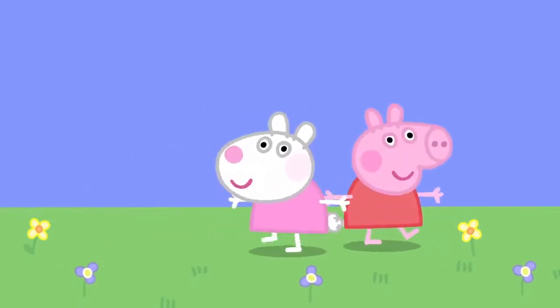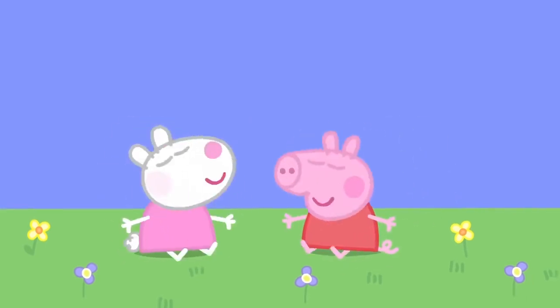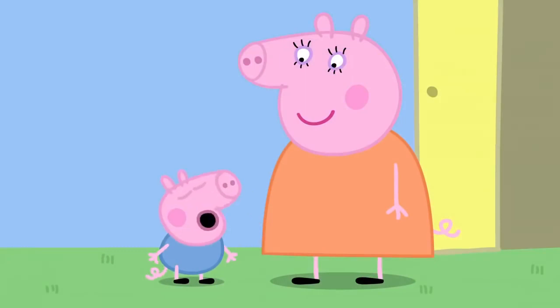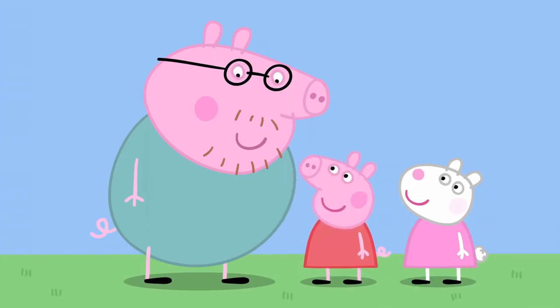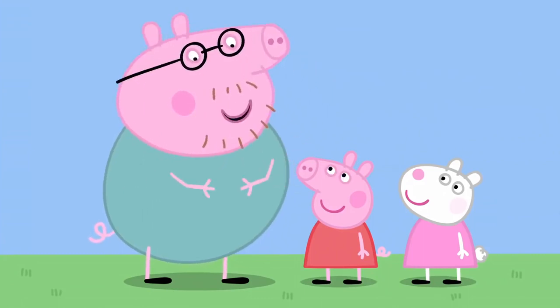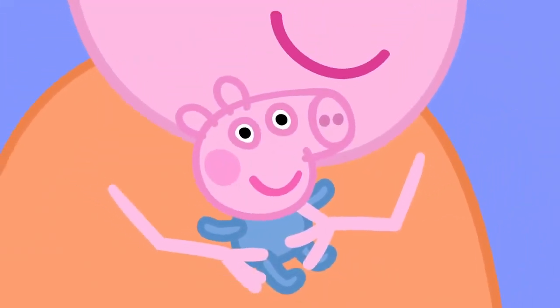Soon after that, you were toddlers. And where was George? He was a baby in my tummy. Yes, you were in my tummy, George. You've got a big tummy, Daddy. Is there a baby in there? Oh, no, Peppa. This tummy is pure muscle. And so George was born.